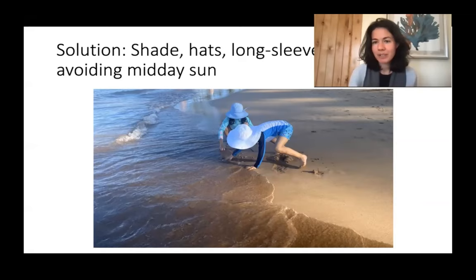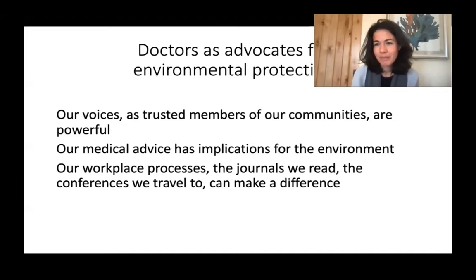And that brings me to the point I want to close with. I believe that doctors can be advocates for environmental protections. We often think of ourselves as specialists that can only give advice on a narrow amount of information we have been trained in. However, our voices as trusted members of our communities are extremely powerful. And I think we have a duty to use those voices to advocate for causes we believe in. In addition, our medical advice has implications for the environment. Whether we recommend hats and long sleeves first instead of sunscreen as the first mode of sun protection can make a difference to the marine environment, potentially.